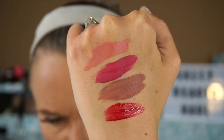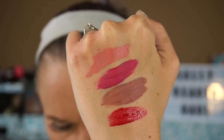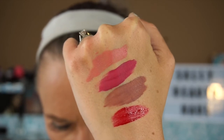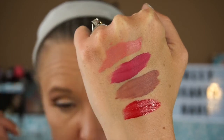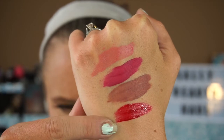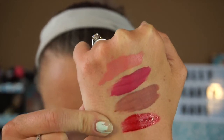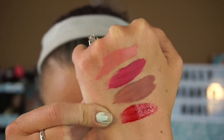So here are the swatches of the lip colors. On the top, we have Georgia. Second, we have Obsessed. Third, this beautiful mauve-y color is Rescue. And the bottom color is the Perfect Crimson. They've all gone on really nicely, although this crimson seems a bit patchy. I'm not sure if you can tell with this light. It's not really wanting to dry down. It's not as opaque as I would like, but they do seem good.